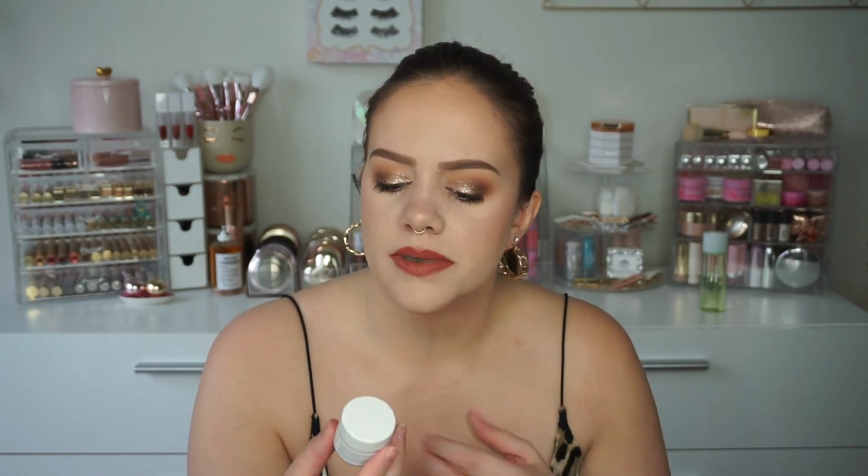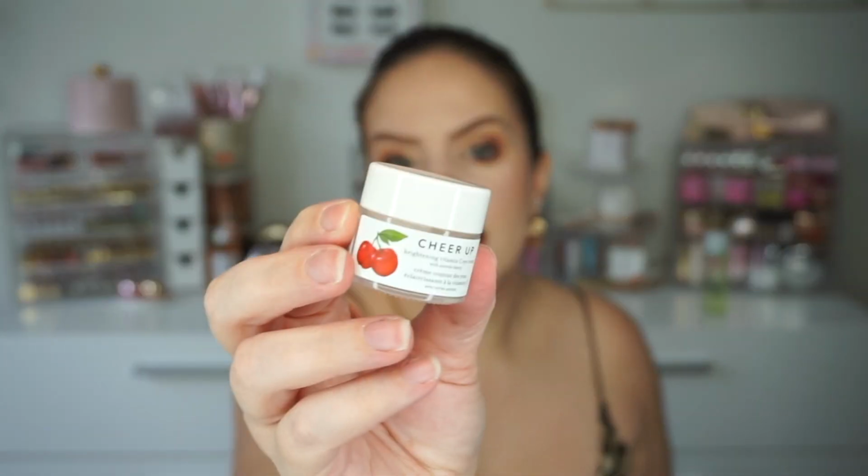I got a little Pharmacy Cheer Up Brightening Vitamin C Eye Cream. It's 0.3 ounces, but for an eye cream, that's pretty good. I will definitely be able to try this long enough to see if I will really like it. I really hate that I missed out on the Pharmacy Cherry Clean, the green clean makeup remover. They had the cherry one and it smelled so good. I would literally go smell it.